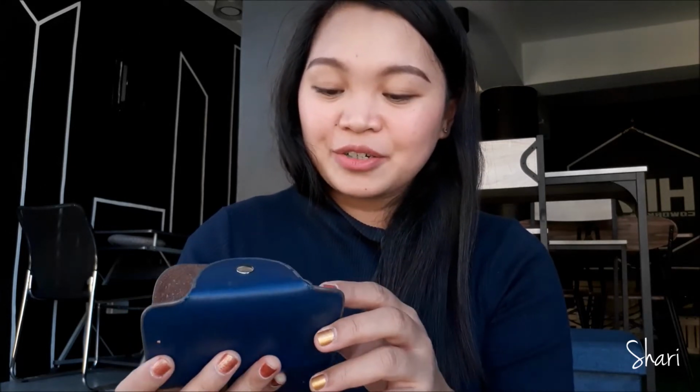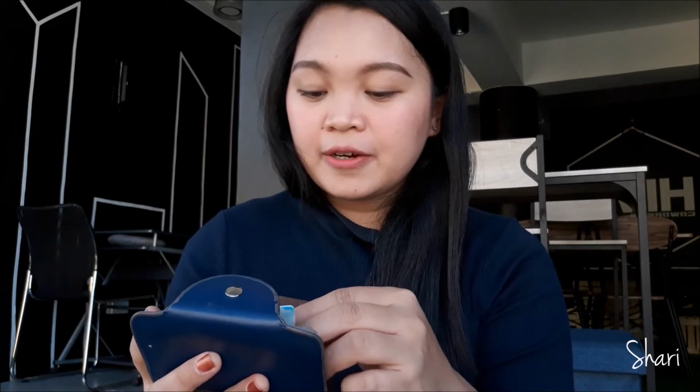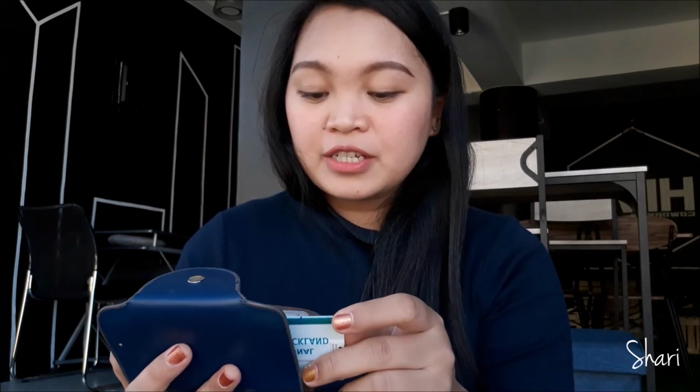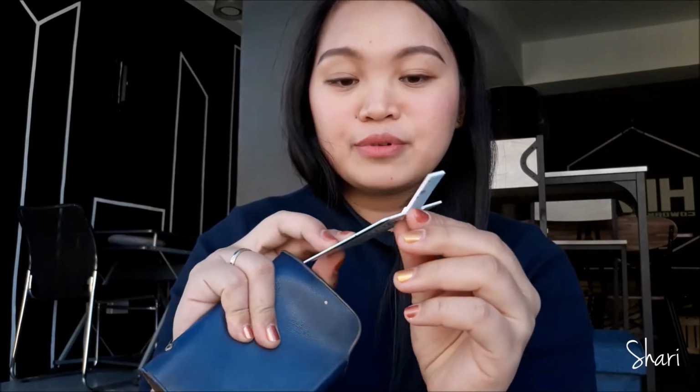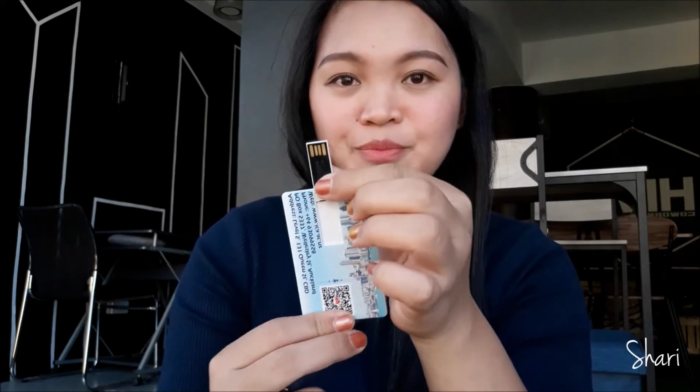Okay, the next item in my bag is this, ilalagyan ng cards. So, dito ko po nilalagay yung ibang cards ko, tsaka yung ibang mga IDs ko. And I also have here the flash drive. It's a card flash drive here po from International College of Auckland. And gaganto nyo lang po siya. So, ayan po. So, may USB flash drive po kayo.